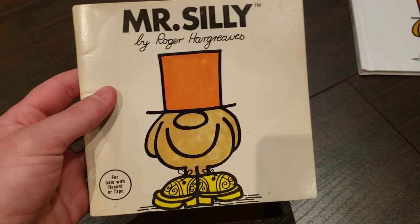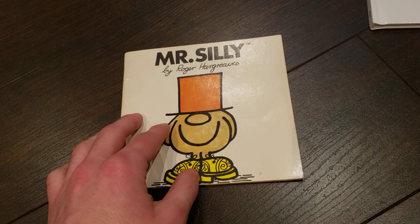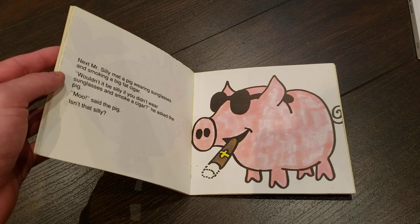This one's a 1980 reprint. Now, this one is the original version. You want to know why? Because it has a pig on the picture. Yeah. How weird was that?